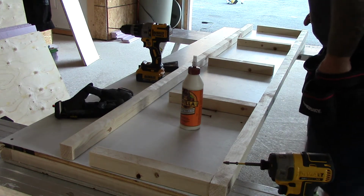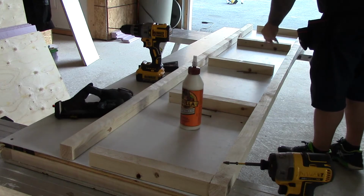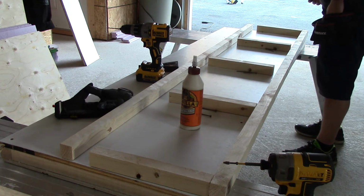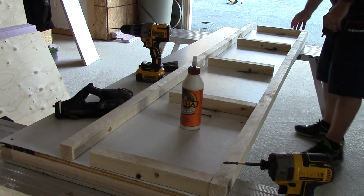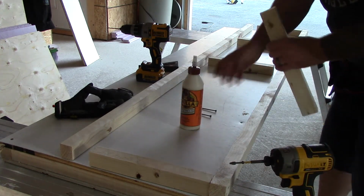Two for you. Two for you. Okay, time for a dab of glue.